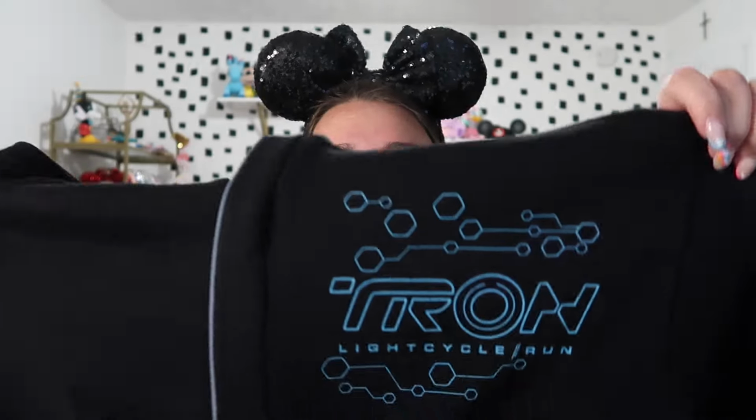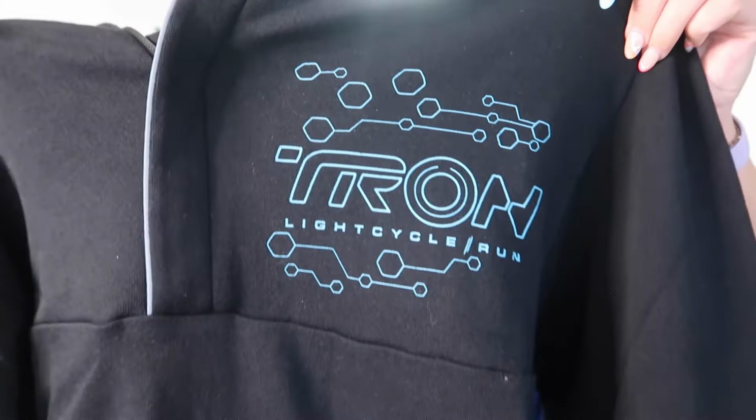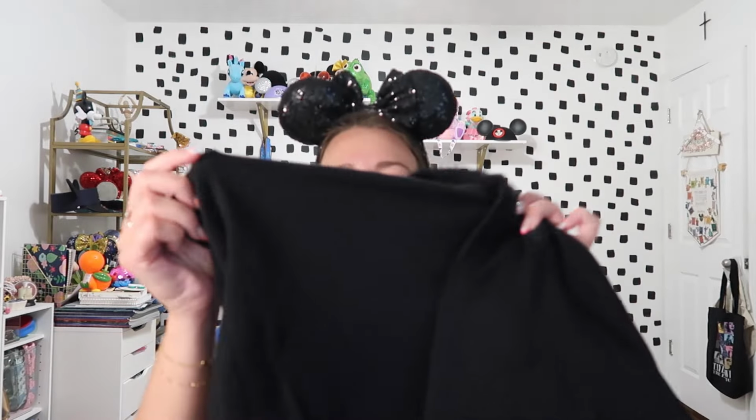Speaking of apparel, because we were just showing you my sweatshirt, the other sweatshirt that I grabbed was this Tron Lightcycle Run. I really do enjoy Tron. It is a fun ride, and I haven't purchased any shirts or sweatshirts from the ride yet, and all of them are kind of spacey. I just liked this one because it was very relaxed, half zip, had the logo up there in the corner, nothing else. It is all black.